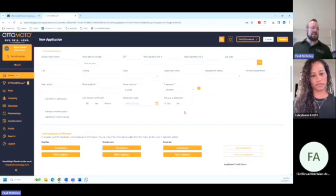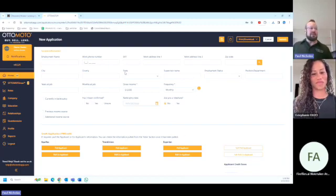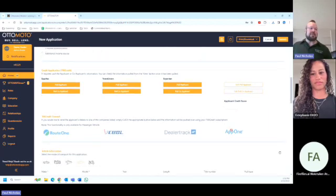We also are integrated so you can pull credit right through us, so that way you don't have to. Again, we tried to give that solution that's all in the palm of your hands. So when you get an application, you can get a text message that says, hey, you got a new app. You can go in, you can review it, you can pull the credit. We even have, with this, the ability to push it over into App One and things of that nature.